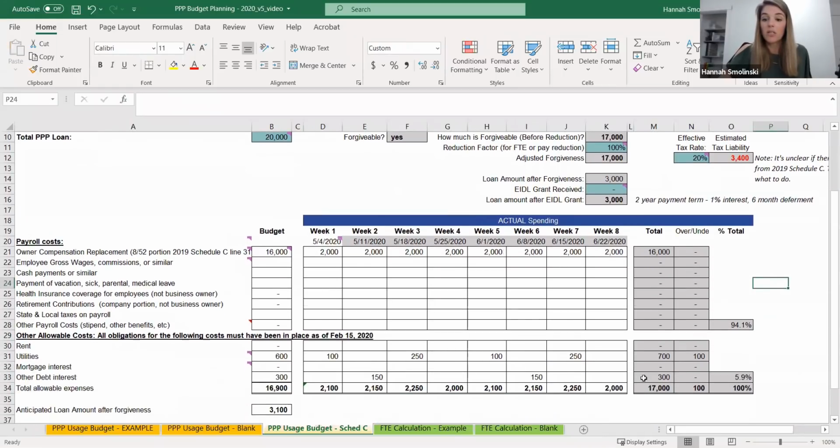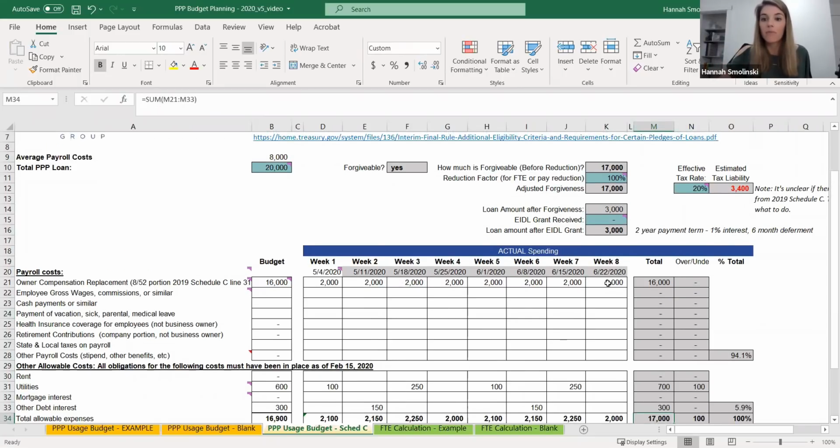So in this situation, if you got to the end of your 8 weeks and you were like, okay, I spent $17,000 on things that I believe are forgivable, you can look up here and you can say, oh yes, 17,000. I don't have to reduce this for any full-time headcount because I don't have any employees. So you don't have to worry about that. And then let's see, loan amount after forgiveness is basically the difference between your total loan and your forgiveness amount.